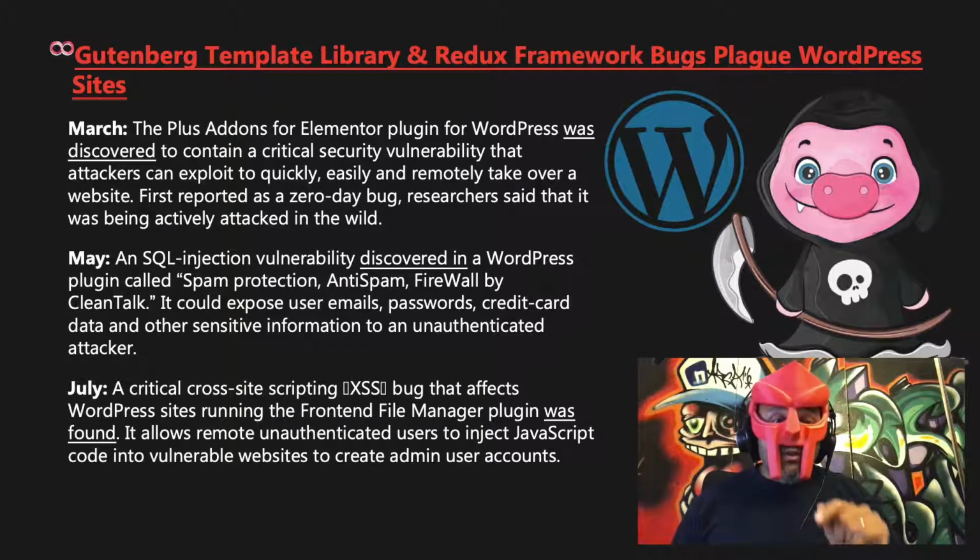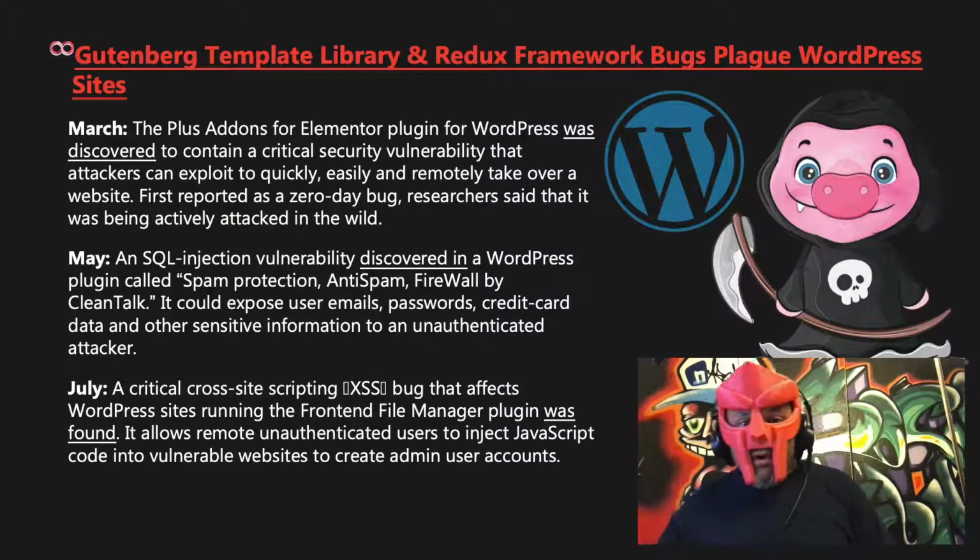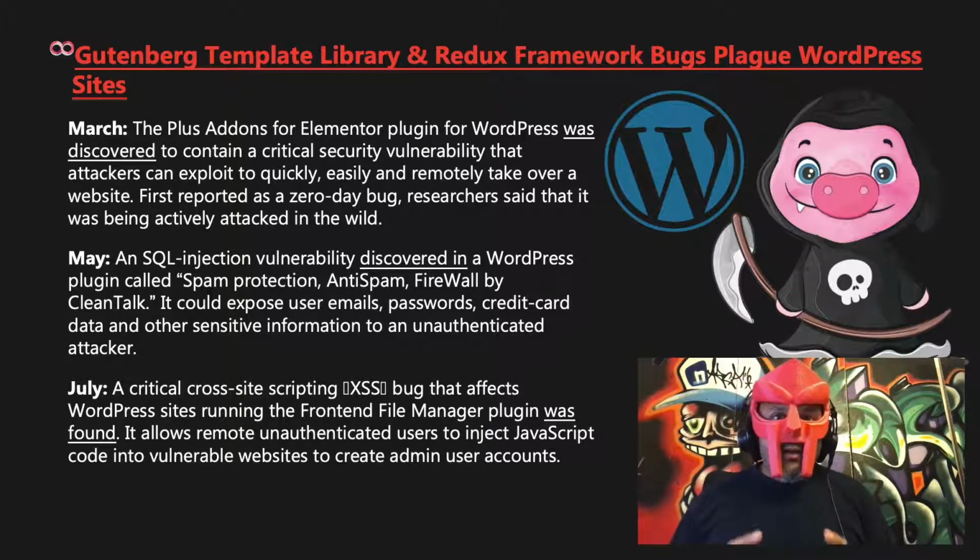tests run against these plugins to make sure the users, the people who rely on WordPress or rely on a system like Drupal, Joomla, Typo3, whatever, can sleep at night or stay as secure as possible without having to then go out and pay for Wordfence or this, that, and the other thing. That's not the answer going forward.